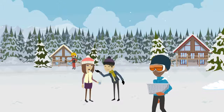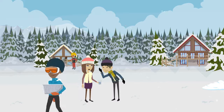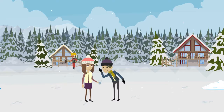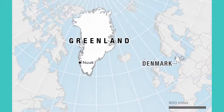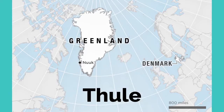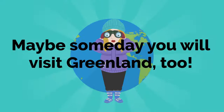In the past, people settled in Greenland, but extreme climate drove many away. Today, the Inuits of Greenland are the hardy people that inhabit Greenland and are a part of Denmark. They are descendants of a group of people called the Thule and speak Greenlandic, an Inuit language. Arctic explorers benefit from help from current-day Inuit. Maybe someday you'll visit Greenland too.